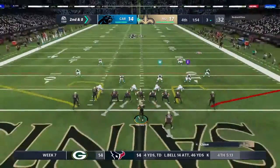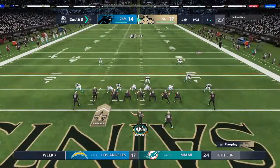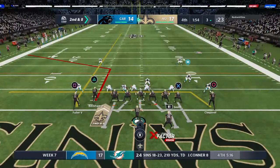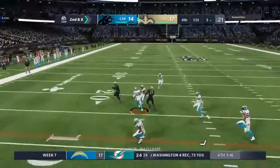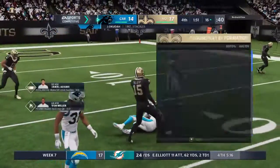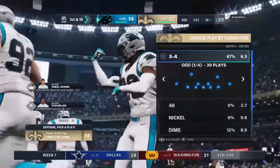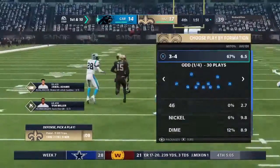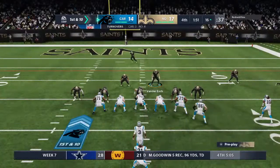The last run good for 2. Here's 2nd and 8. Now it's Herbert. Look at this. They get the turnover they needed. It's intercepted. Picked by the rookie, Jeff Okuda. And they'll be inside the red zone with the ball at the 16-yard line. So the ball down to the 16 here for 1st and 10.